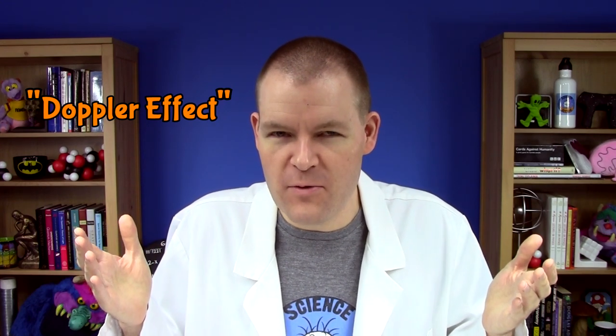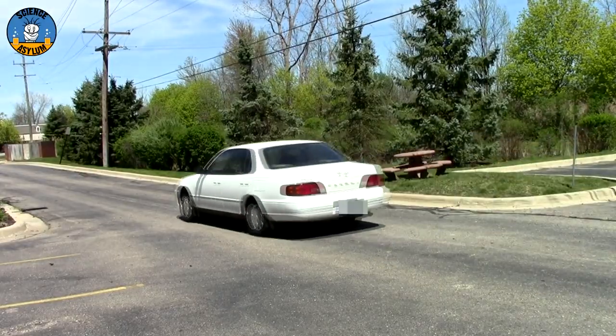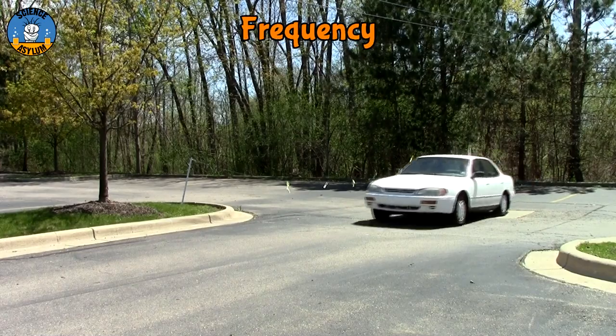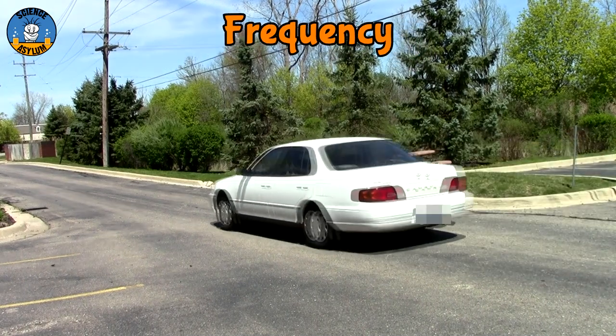The Doppler effect is one way light can change color, and it's something you're familiar with, but with sound. Listen to the sound of this engine. As the car approaches, the frequency is higher than it should be. But once it passes and is moving away, the frequency is lower than it should be. The same kind of thing happens with the light from the car, but it's harder to notice.